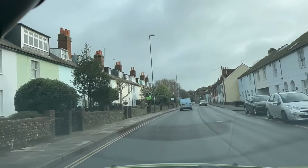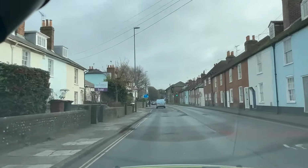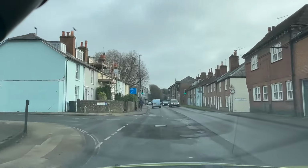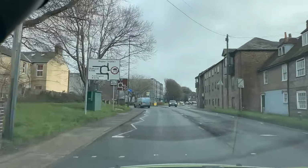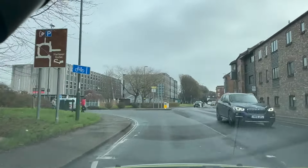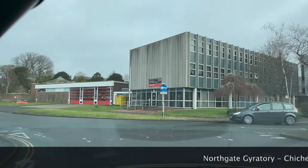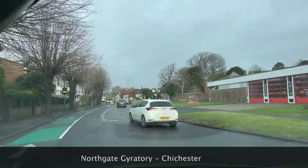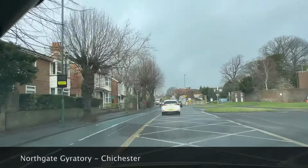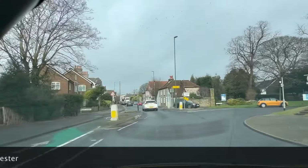Okay, so we're coming up here. We're going to take the third exit right towards Midhurst. Sorry, pardon me, second exit right towards Midhurst. So we've got no signal on, so we're not telling people we're coming off here, we're coming round.